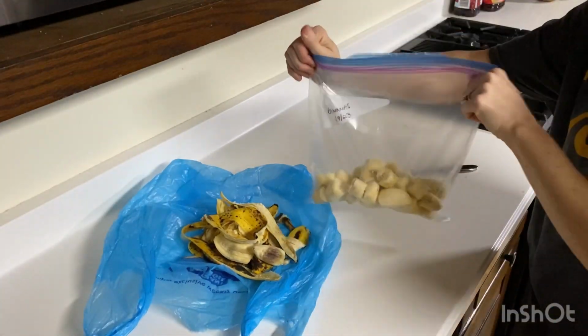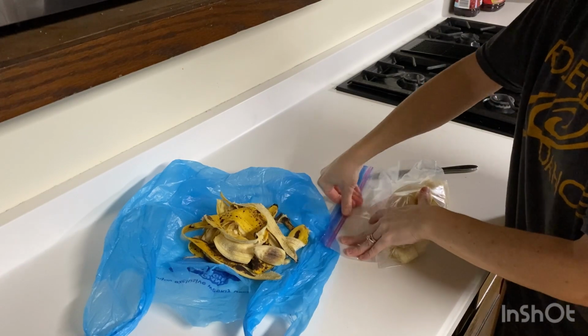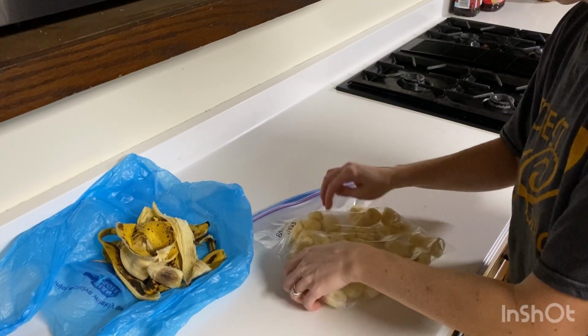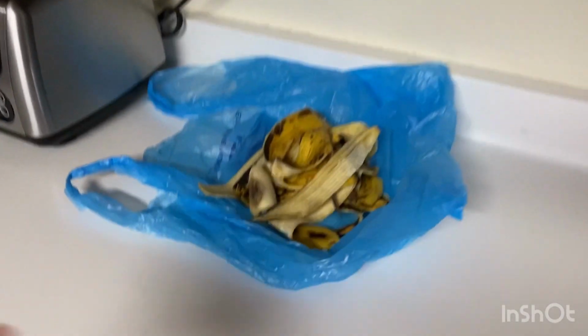Once I have them all cut up, I'm gonna squeeze the air out, and then I'm just gonna press them flat in the bag so that they're not all stuck together, and just leave a little bit of space in between them when I put them in the freezer.